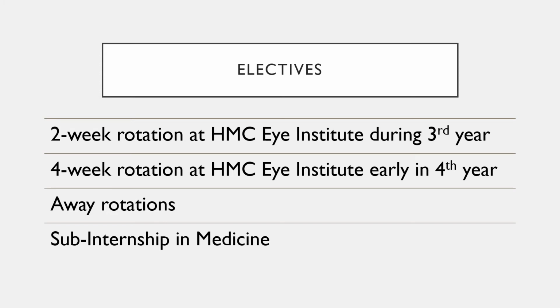OA rotations are kind of a hard topic that I don't really have a right answer for. I personally didn't do an OA rotation, but a lot of people that I met on the interview trail had done at least 1 or 2 OA rotations. Ultimately, it's up to you. If you think it's going to make you a more competitive applicant to do one, then go for it.